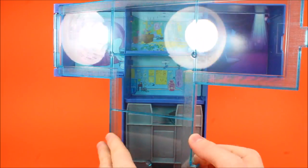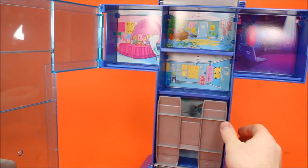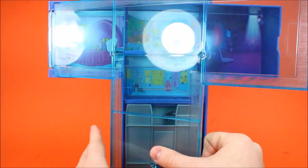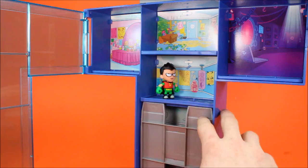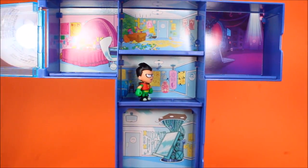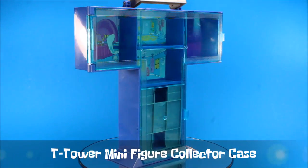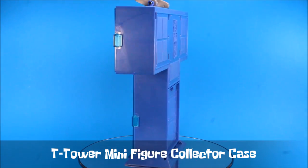This Teen Titans Go Tower Case is the ultimate way to display, collect, play with, and carry your favorite minifigures. Themed after the hit Cartoon Network show's Base Camp and Clubhouse, it has multiple rooms, a garage, a fold-down car ramp, and transparent storage slots so you can display your favorite stars in style. It also includes an exclusive minifigure to start the fun right away. Drive your Teen Titans car up to the ramp and park it. Close the door and get ready for hyper-action play all day with your favorite teen heroes.